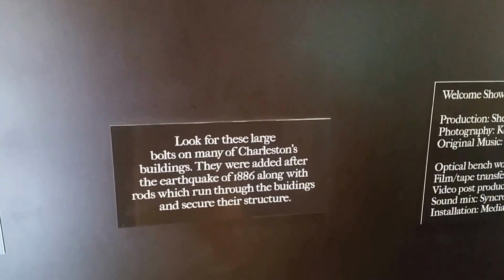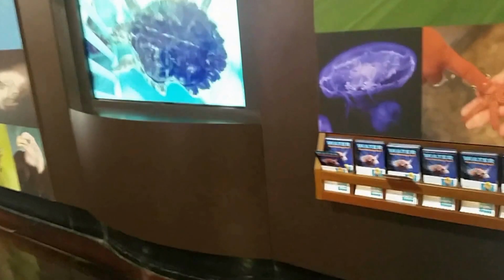They're called earthquake bolts. They hold the building together when they were damaged in the 1886 earthquake, and they are placed between the floor joists. They hold the entire building together. Charleston gets a few earthquakes a year, ranging from 1.0 to 2.8.